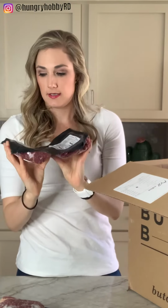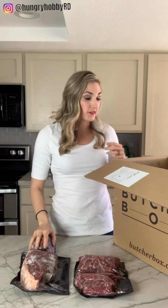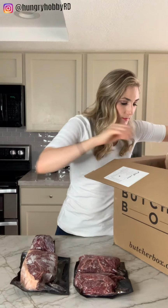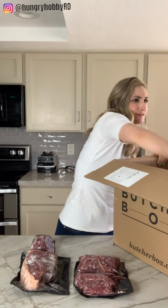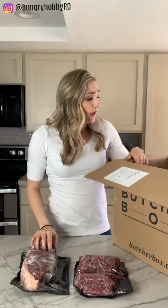I got some flat irons. Oh, I got these grass-fed sirloin tips. So these are awesome. I make my beef and broccoli recipe with that, and I shared that on, I don't know, TikTok or Instagram or something, and you guys loved it. So definitely check that one out. And I've got something else in here.